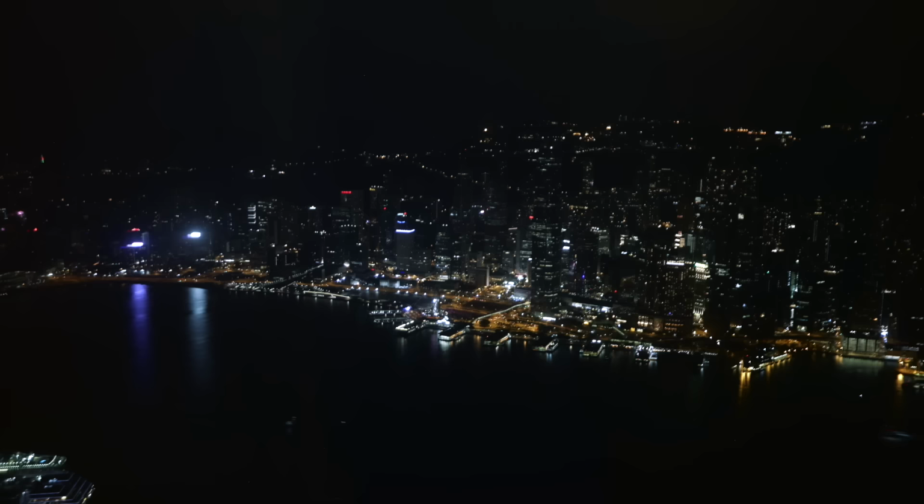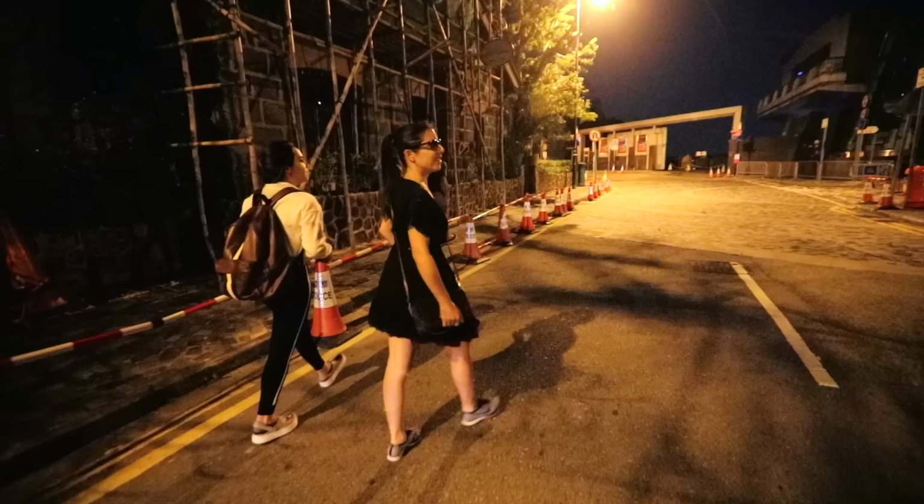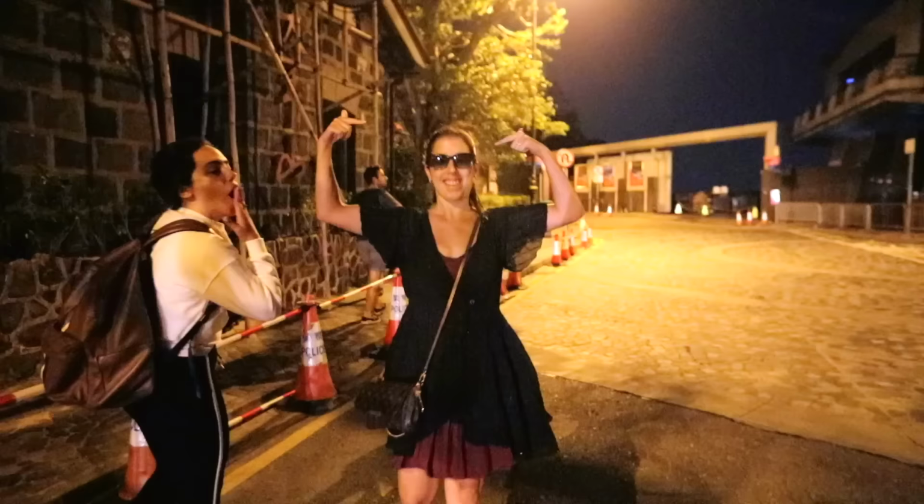I always wake up for sunrise, but when I do, I complain about how early it is the entire way through. We've just arrived here at the top of the mountain above the Hong Kong Island, known as Victoria's Peak, and we're gonna be showing you guys what we hope to be a beautiful sunrise. Otherwise, this will not have been worth it. What's up, party people? I'm the party person.